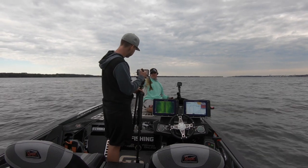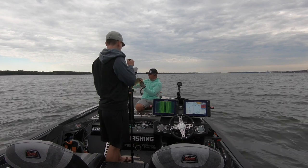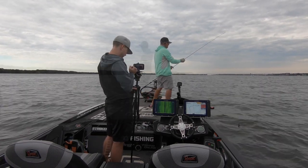I fished here earlier, same exact spot. 15 and a half. We're going to take a little bit of a different angle here. 3 casts in a row.